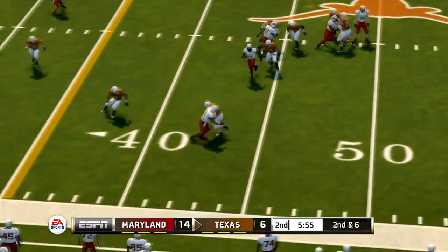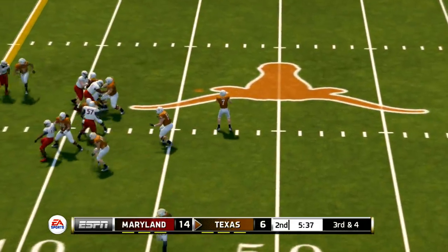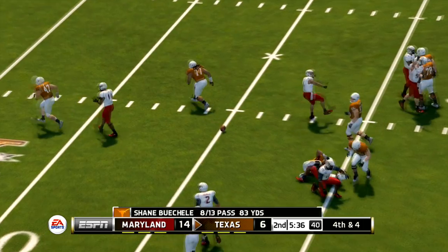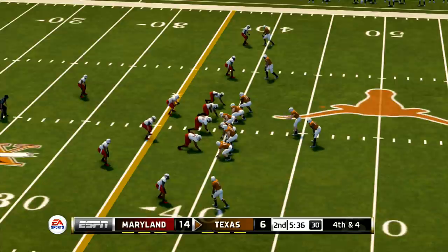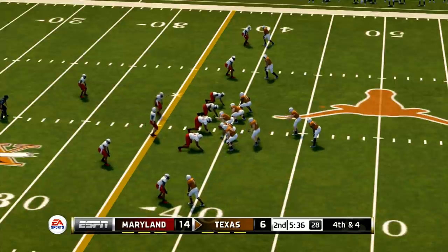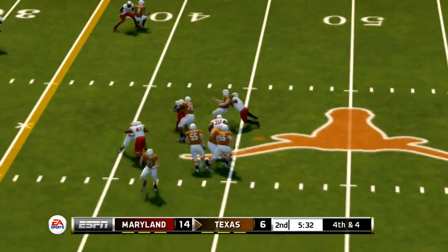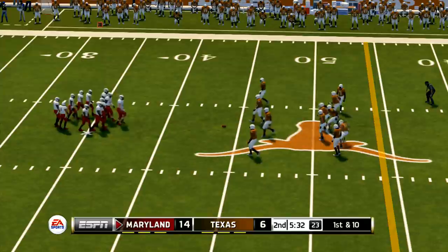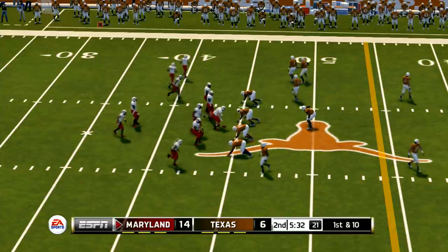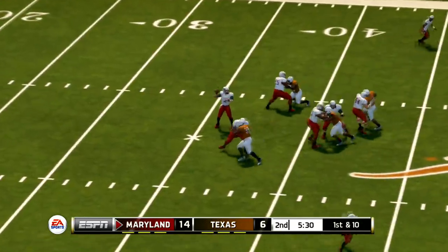Scrambling around. He's taken down. Swings it out there incomplete. Looks like they've decided to go for it here. He scrambles, and he can't get the pass off, and he's sacked. And they'll take over on downs. Momentum swings have been fairly even, and with so little separation, this game can be drastically changed on just 1 or 2 plays. Maryland up by 8.